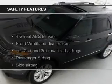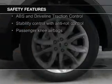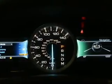Safety was made a priority with these features: fog lights, curtain head airbags, side airbags, second and third row head airbags, independent suspension, brake assist. Great quality at a great price.